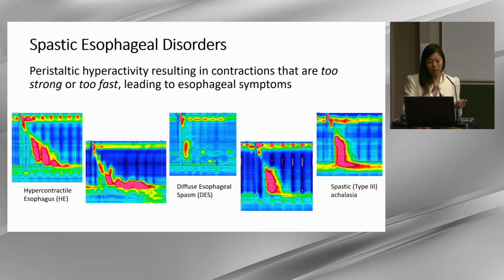So what we're talking about today are spastic disorders. These are conditions where there's peristaltic hyperactivity resulting in contractions that are either too strong or too fast, leading to esophageal symptoms. And those symptoms are usually non-cardiac chest pain or dysphagia. So the specific conditions include hypercontractile esophagus, diffuse esophageal or distal esophageal spasm, and spastic or type 3 achalasia. But I'm going to focus my talk on hypercontractile esophagus and distal esophageal spasm because the other conditions have been talked about today.